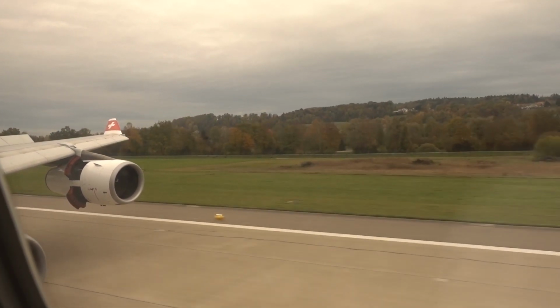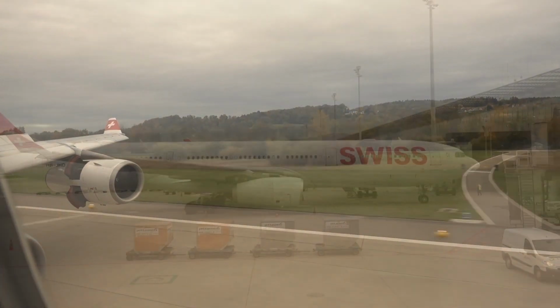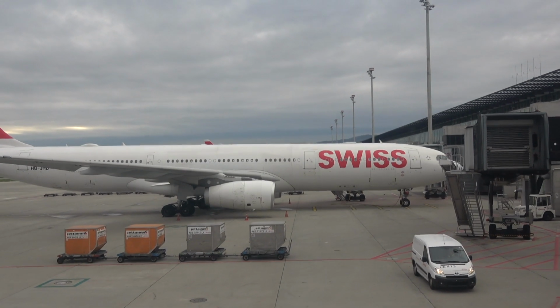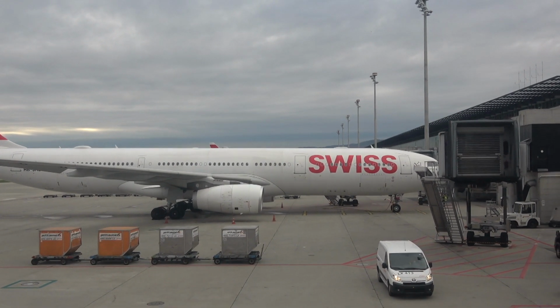The whole crew would like to say goodbye too. Thank you very much for flying Swiss International Airlines. We all wish you could stay here in Zurich, a good continuation of your journey, and have a wonderful weekend.